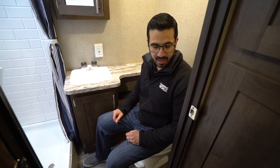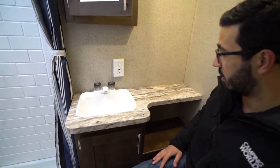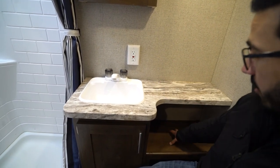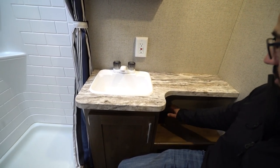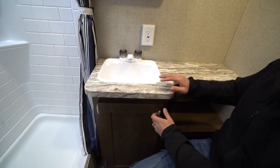So I am 6 foot. As you will see, I have plenty of leg room, which is wonderful. I also have good space in the shoulders here, touching maybe a tiny bit on the left, but still good space. And on the right, I have more than enough thanks to this cutout. You'll also see that you have some countertop space here, which I love. Underneath, you have enough room for some extra toilet paper or maybe some reading material. A little bit of space underneath that.